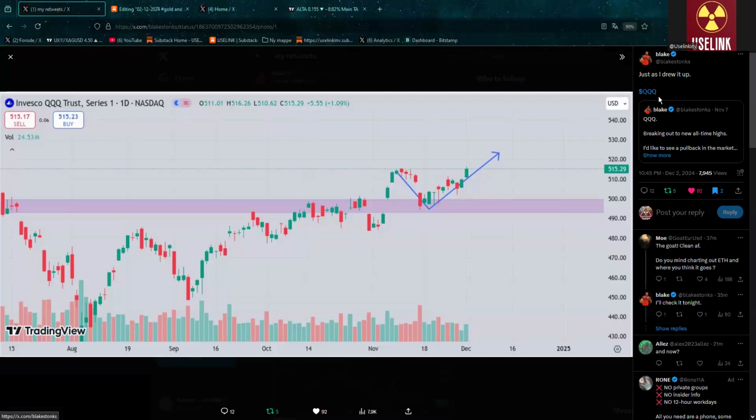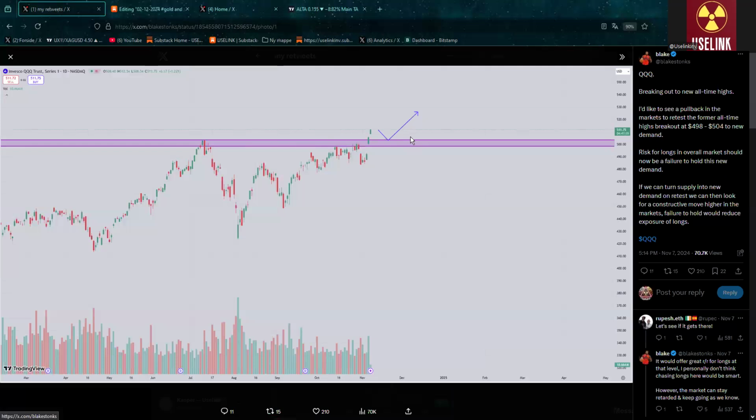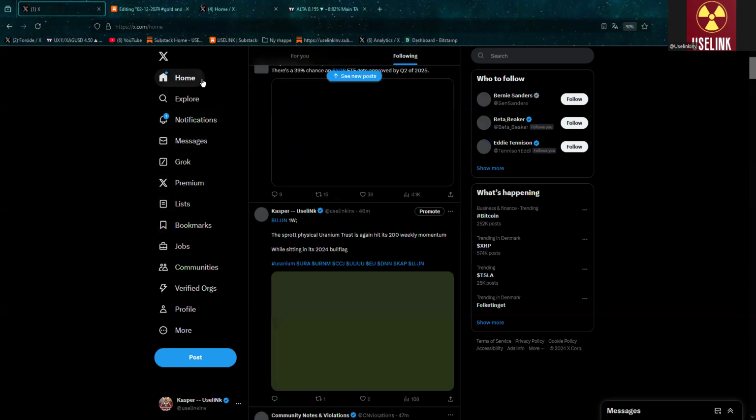Blake, just as I drew it on the QQQ. I have been following Blake for like a year, maybe a year and a half. And I just really like the simplicity. Nothing fancy. Really simple, and that's not bad. Really simple support and resistance, trend lines, zones, and you're basically buying into that and have your stops below, and then just take the risk-reward trades. It's very simple stuff, but it works. It works really, really good. So yeah, Blake, my good man Blake there.